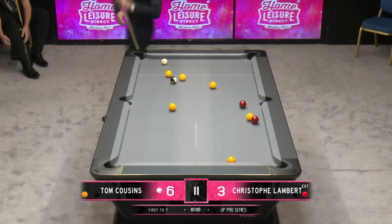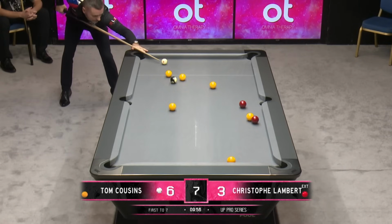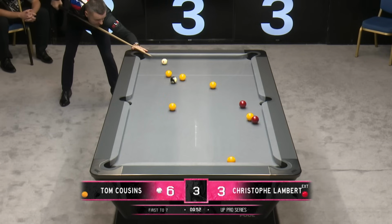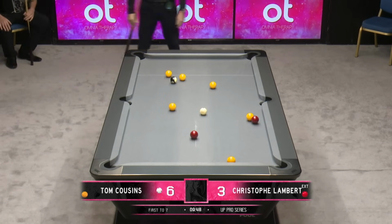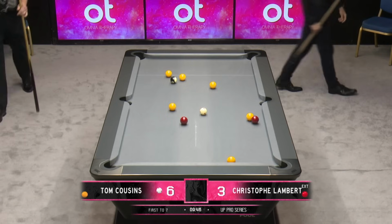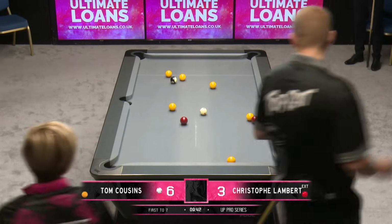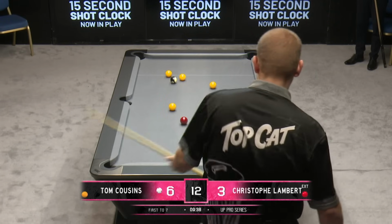He's lining up the pocket. Kick shot bottom left into the red and yellow together. He's clinging on with his fingernails here, Christophe Lambert. 15-second shot clock now comes in.